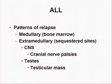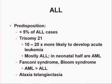Patterns of relapse here, so when it comes back, it can come back in the bone marrow. It can also come back outside the bone marrow, so that's usually in the spinal fluid or the testes in boys. There are a couple things that predispose you to this. Most patients, however, don't have a predisposition.